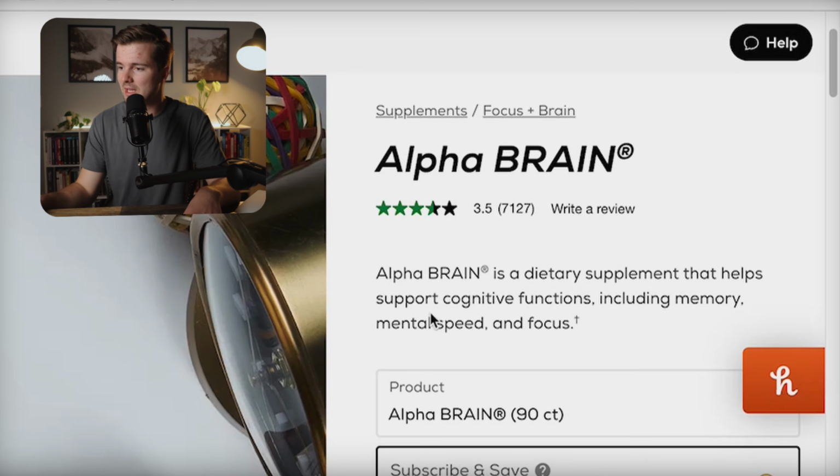So if you've ever seen Joe Rogan's podcast, you've probably heard of Alpha Brain. It's this like memory, nootropic, focus supplement that I believe he started the company and I think he sold it, but he still does a lot of the marketing for them. And it's a dietary supplement that helps support cognitive functions, including memory, mental speed, and focus. Okay. They don't do it very much in the funnel, but if you listen to the way Joe promotes this on his podcast, he always conveniently gives people bottles of the supplement. He's preaching about how he feels better than ever, right?